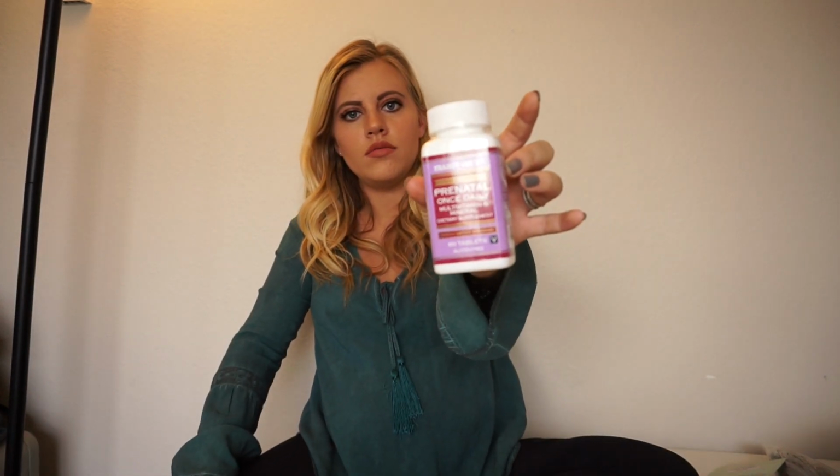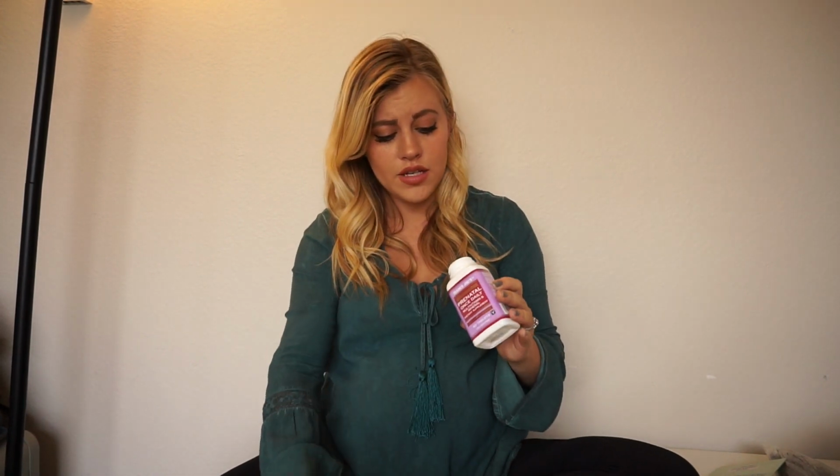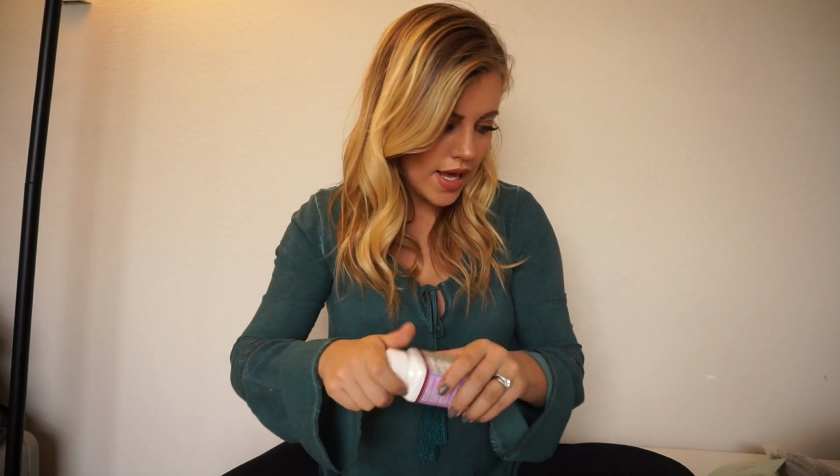So first up, I'll talk about a couple pregnancy things. I use the prenatal vitamins that they have from Trader Joe's. These are, I think, $12, which is the cheapest prenatal vitamin that I've seen. It comes with 60, so it's enough for 2 months basically. I talked about these in another video, but I've still used them. They are really big, so if you really struggle with taking pills, they're pretty big. But you only have to take one a day, which is nice.